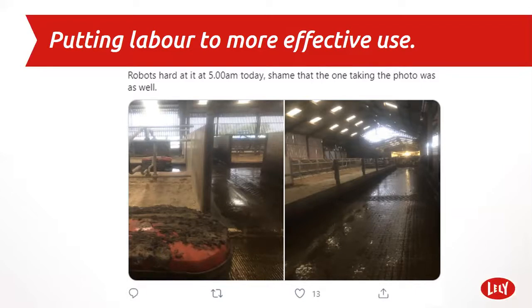And also having a tractor running around, if you don't have to have the cows moved into a collecting yard or moved out of the way with a Collector, you can just have the Collector running about where the cows are, so it's not as disruptive.